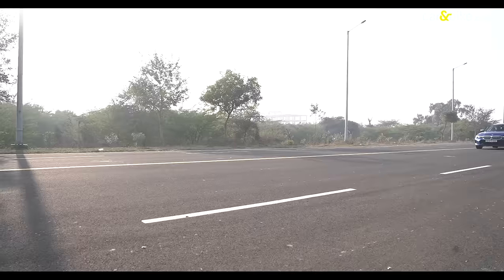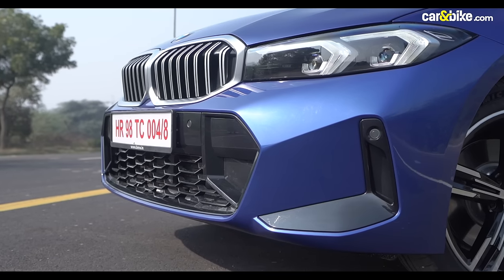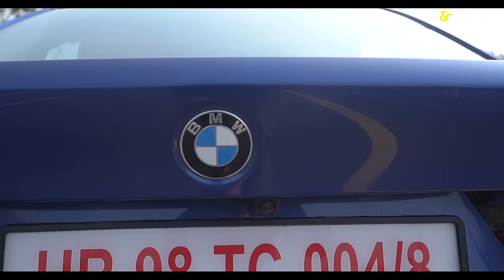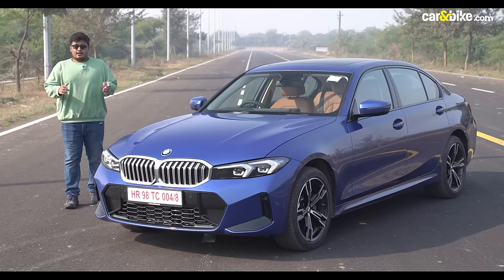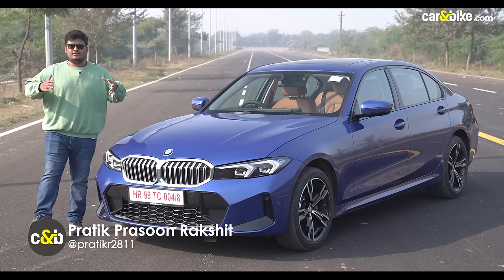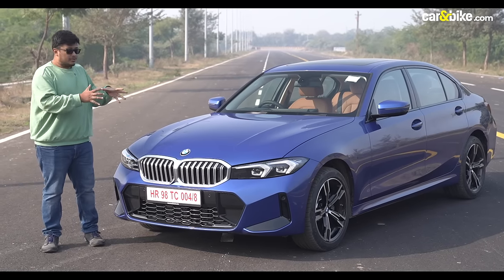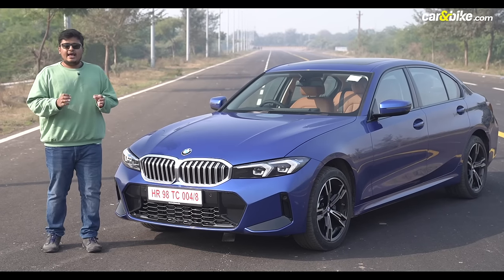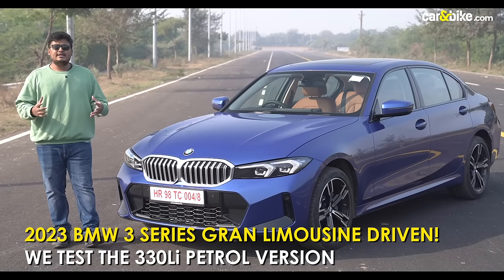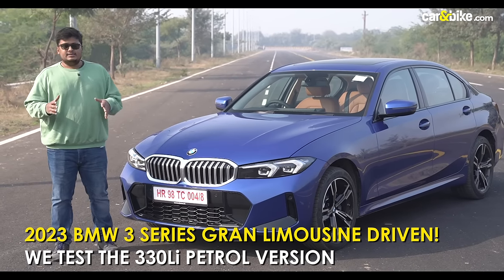The name BMW is synonymous with performance, and one name in the brand's lineup has always been the benchmark in its class. And talking about benchmarks, there's none better than the BMW 3 Series. It's the ideal driver's car, and we proved it even in a comprehensive review with the new C-Class, the S60 and the Audi A4. Now in its 2023 avatar, the car comes with comprehensive upgrades both to its exterior and interior, but the only constant is the powertrains.